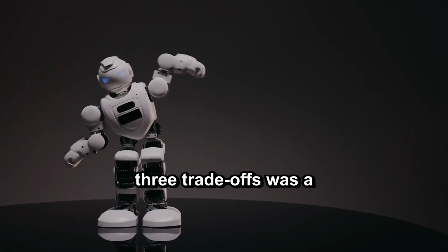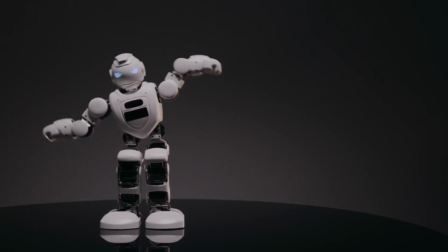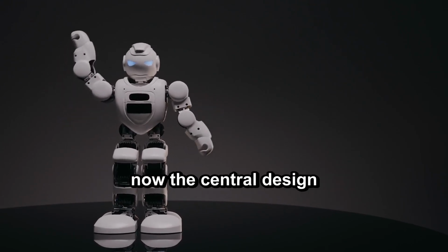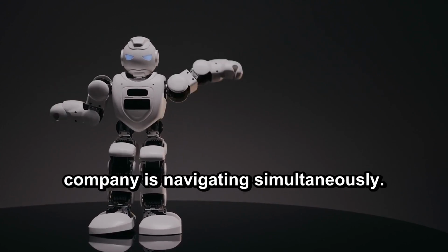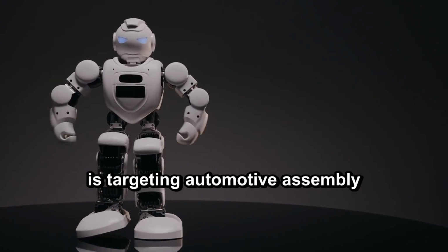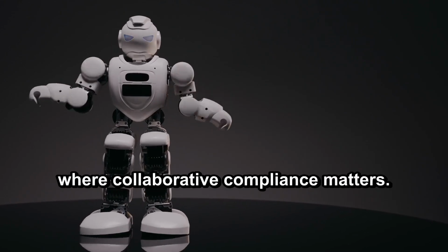Each of those three trade-offs was a negotiation. What does this robot need to do, and what can we leave on the table? The decision Boston Dynamics made in 2021 is now the central design fork every humanoid robot company is navigating simultaneously. Figure AI chose electric with custom actuators and is targeting automotive assembly lines, an environment where collaborative compliance matters.